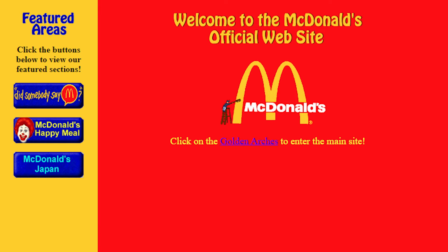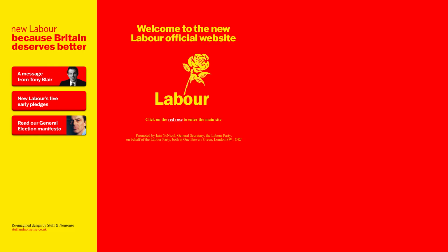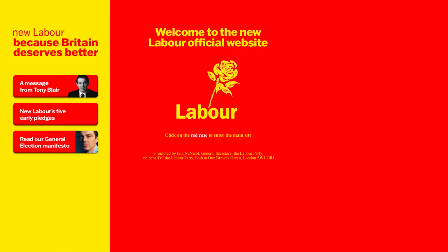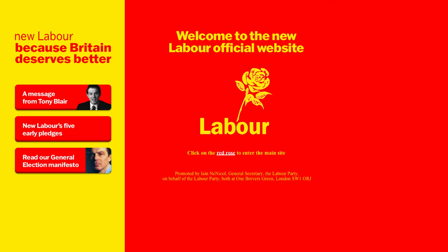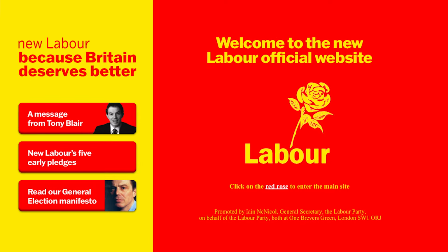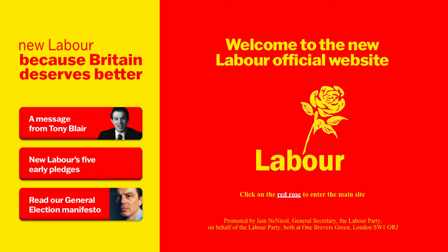With its eerily similar colours, McDonald's intro screen encouraged people to click on the golden arches to enter the main site. Labour could have followed their lead by asking those people to click on the rose. Similarly, the three buttons on the left could have taken people to the most important areas of Labour's website: their message from Tony Blair, 5 pledges, and the election manifesto.